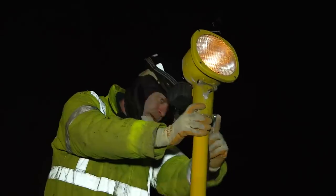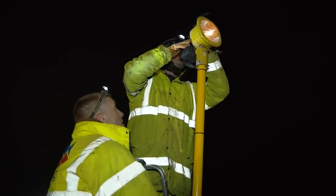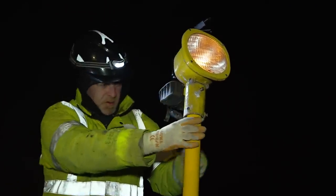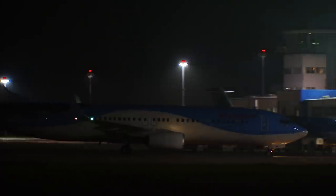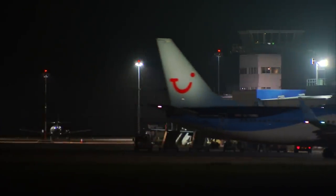At the other end of the airfield, a separate team are carrying out maintenance to some of the many aircraft approach lights that are located at either end of the runway. They're maintained regularly, they're checked to make sure the angle of elevation's correct. The actual changing of the physical unit would probably be every 10 to 15 years, maybe. The approach lights provide guidance information, helping pilots align the aircraft with the runway as they approach the airport, and are an essential visual aid.